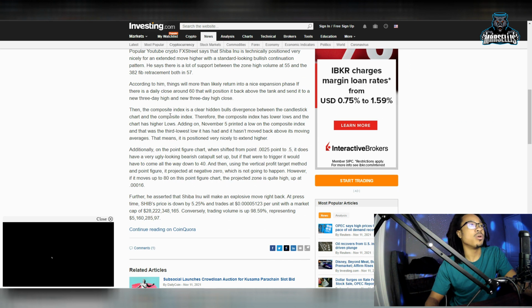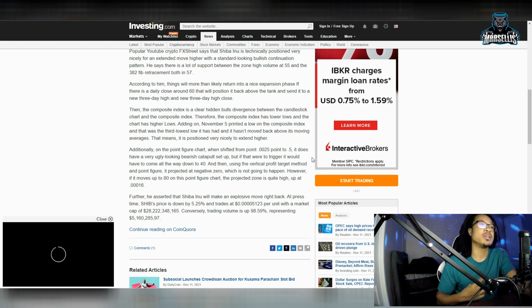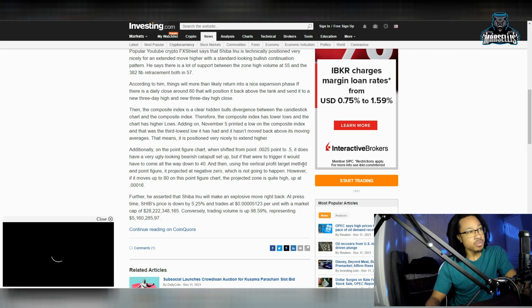Now, over here, you can see additionally on the point and figure chart, when shifted from the point of 0.025 to the 0.5, it does have a very ugly looking bearish catapult setup, they're saying. But if that were to trigger, it would have to come all the way down to the 40 area. And like I said, the 4.4 area, that's our major support. So that's pretty much what all the analysts are seeing here.